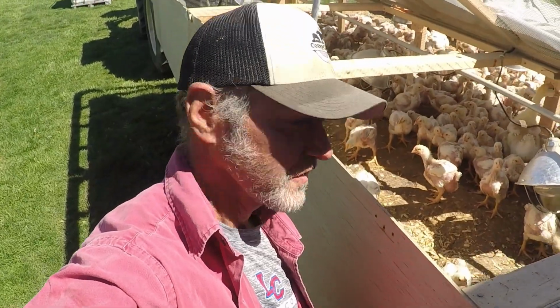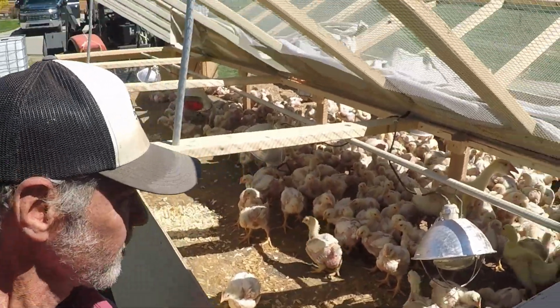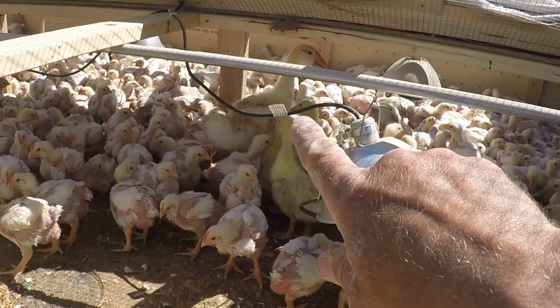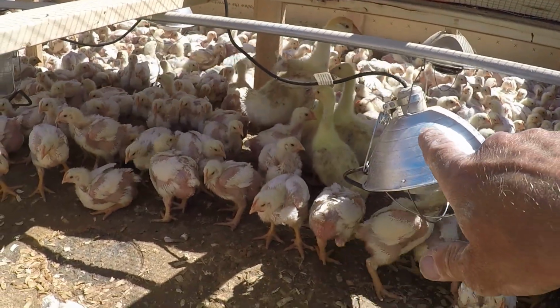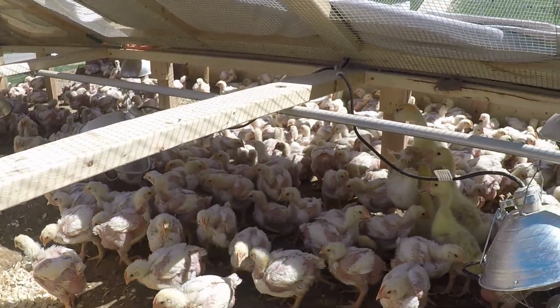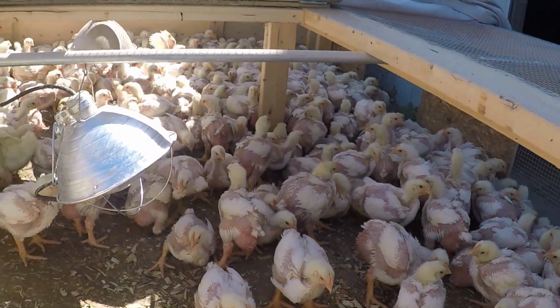This is probably the best view yet of the 500 chicks in the brooder right here. There's the guard goose. There's the other little geese. Here's the chickens. This is the first time they have seen sunlight. They're gonna be happy birds.